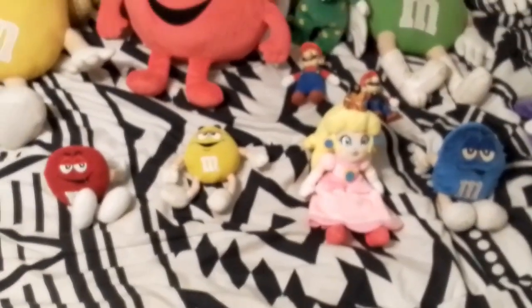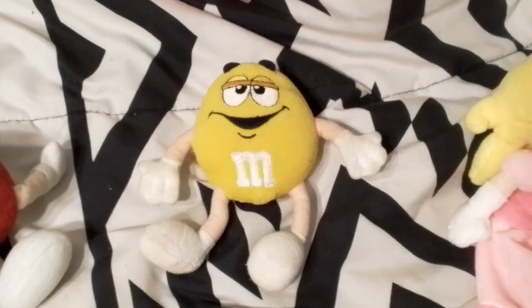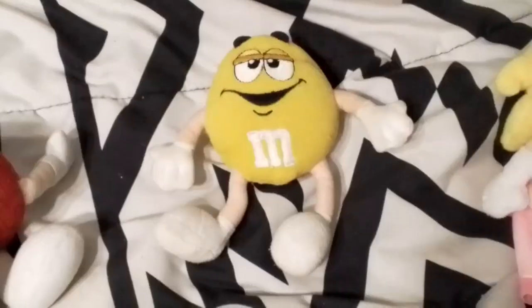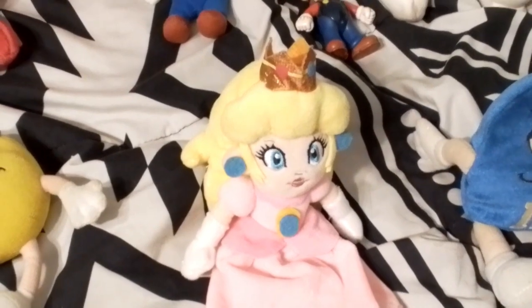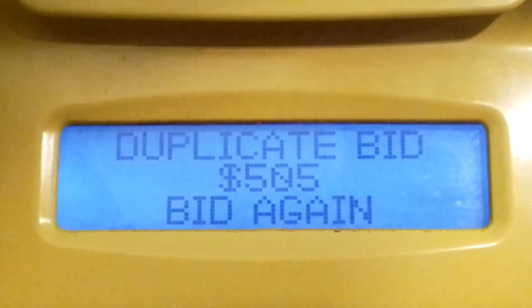Here's the next showcase up for bids. It's the Ashley Secretary Desk. All right, Yellow, what is your bid? $500. Next to peach: $505. He's going to hit $500. $506. It wasn't an accident.